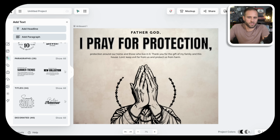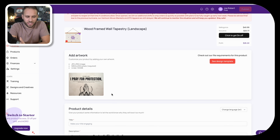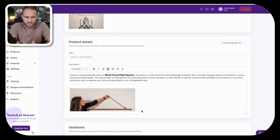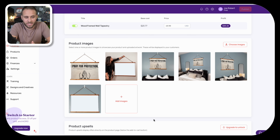From here, we are just going to download the design and then we're going to upload it into ShineOn. I've now gone into ShineOn. I've published the design. We can add a title here as well. You can see that it generates a description for you. We also have some mock-ups that have generated as well. You can see here that our design is on there.